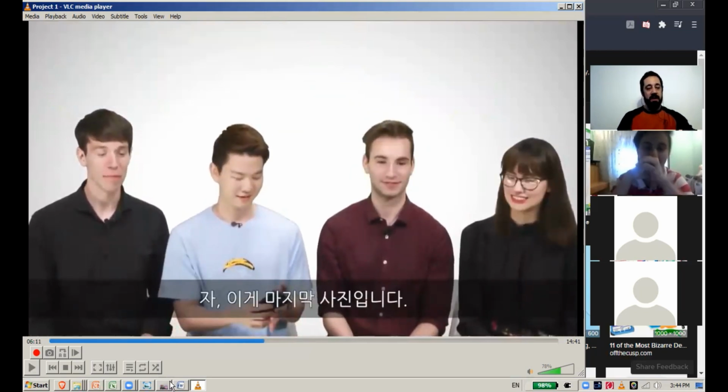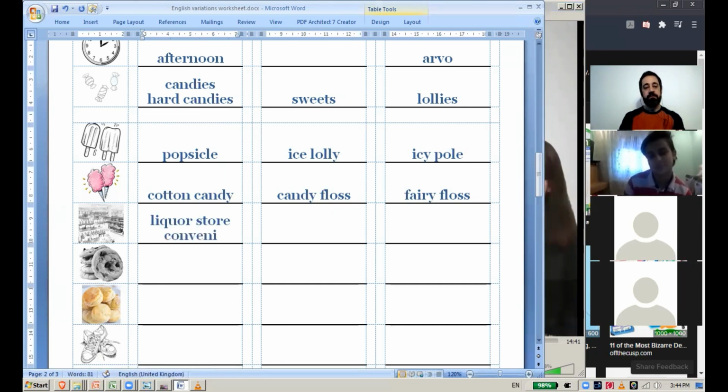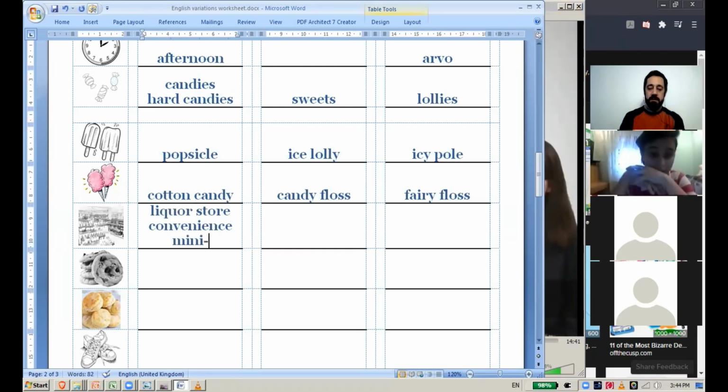All right, so they call it a liquor store. In the US, you could probably also call it a convenience store or a mini mart. So it's like a small grocery store or a mini market. Here in Britain, they call it an off license. What a strange name, right?